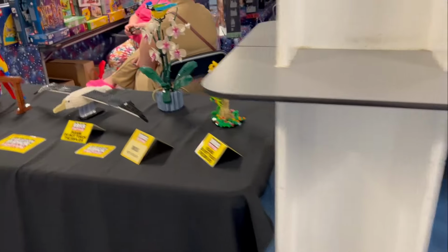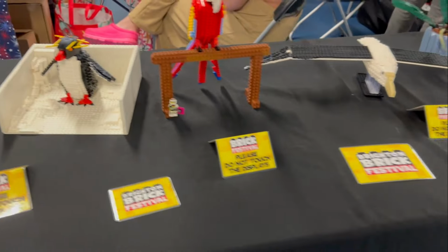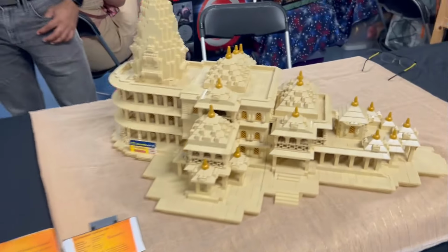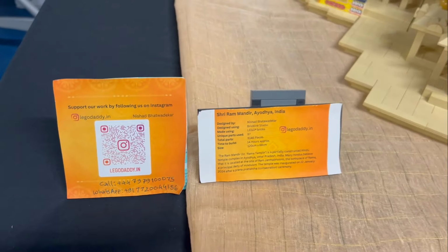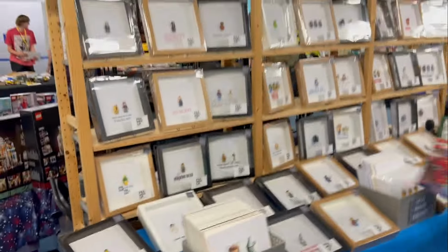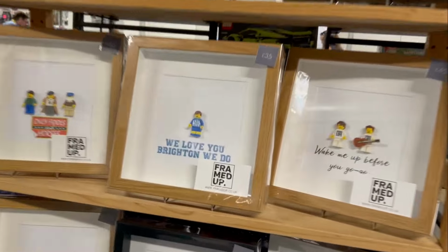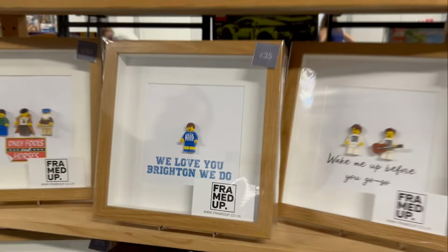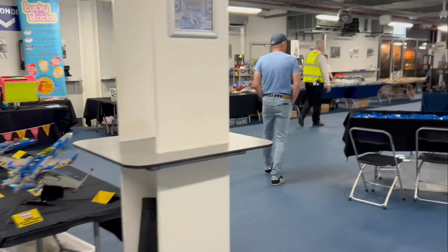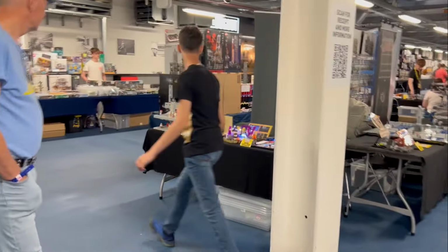Let's have a look. That's going to be very popular today. It's got to be. Yeah, it's a lot of tan pieces, isn't it? People still setting up. Oh, look at that. Dad, can I get that one? No, Dad, actually. Yeah, we'll have a look in a minute. Yes. Some displays that are lit up.